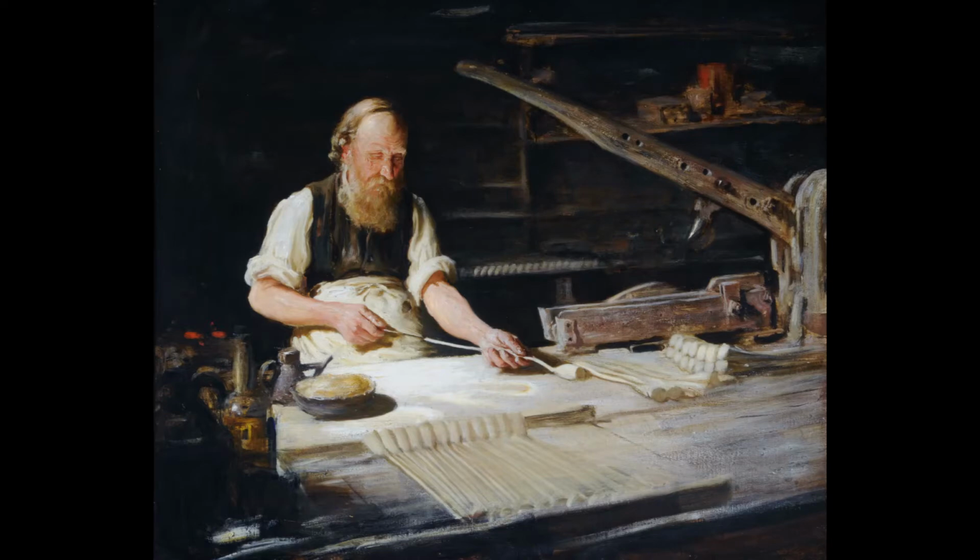One of my favourite images is that from the artist Fred Elwell, and the title of the artwork is Beverley's Last Pipemaker, and this was painted at the beginning of the 20th century.